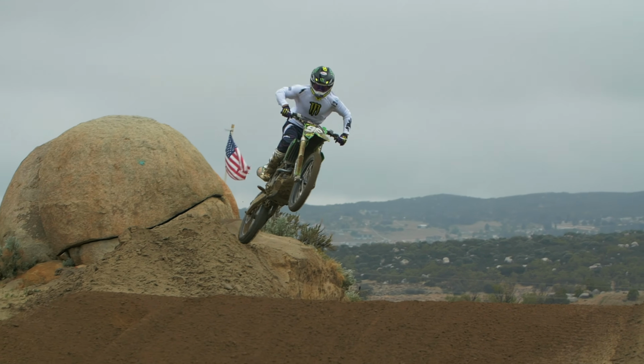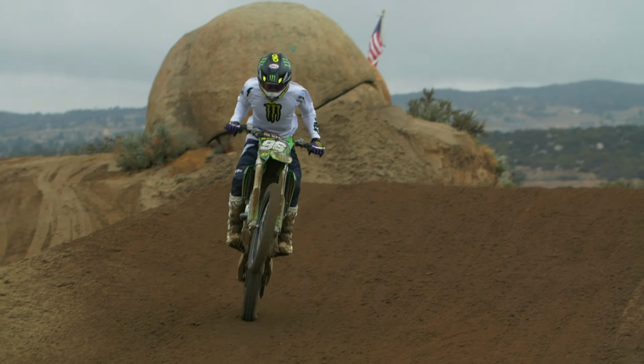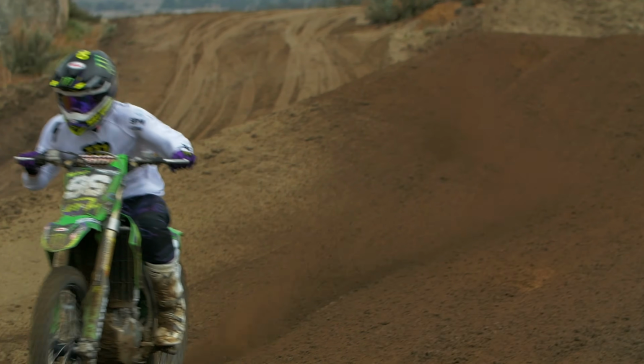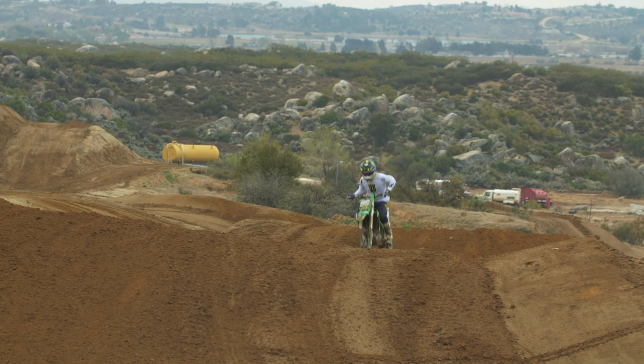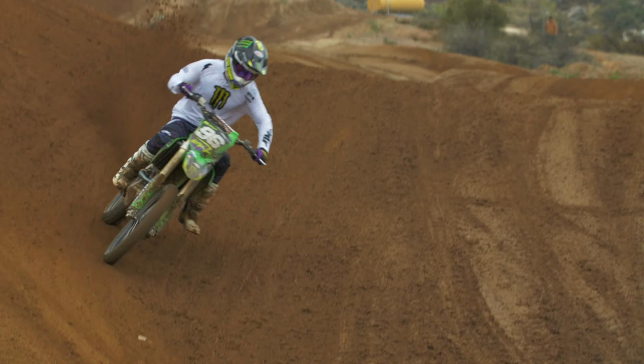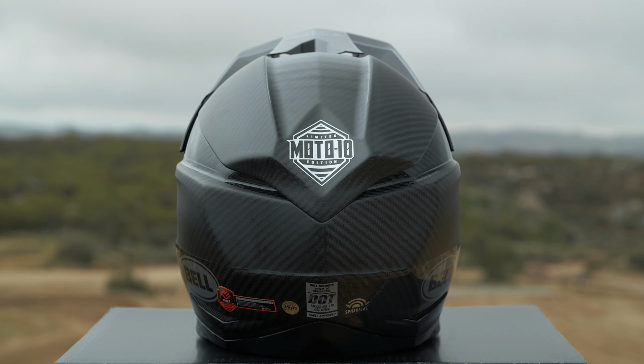Yeah, and I've got to mention some of the features from the Bell Moto-9 that I really like is the magnetic cheek pads, and I'm really happy that they passed over. It just shows that you guys are thinking about all aspects of the helmet, not just making it look cool.